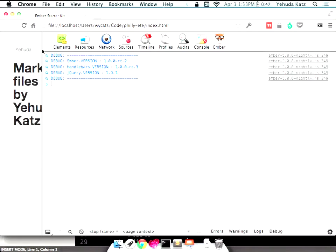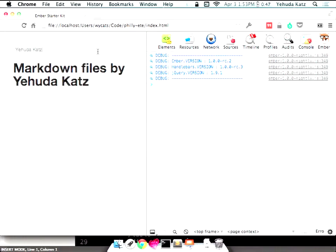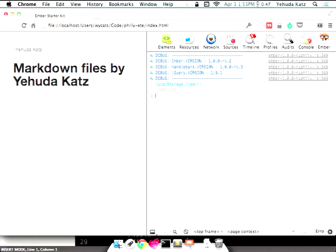Now, of course, that's going to save it to local storage, but it's not going to load it. So I'll show you that it will save it to local storage. So I'm going to say Yehuda Katz. That is annoying. I'm going to hit enter, and now if I go look at local storage, you'll see that it has the information, which is great. I should probably have cleared that. So let me clear it, and let me do that again. That is not what I meant to do. So you can see that it's in there.